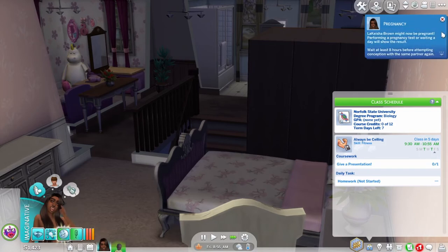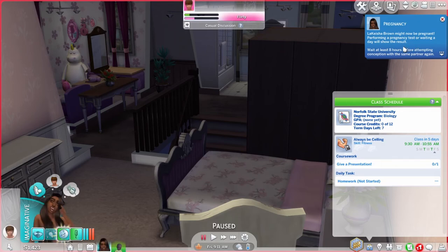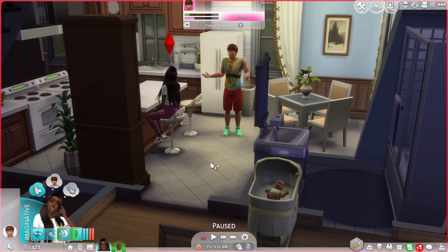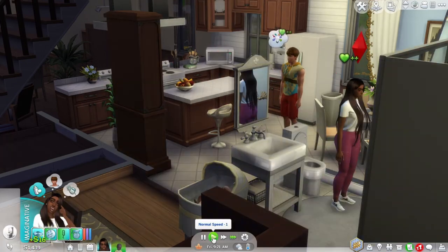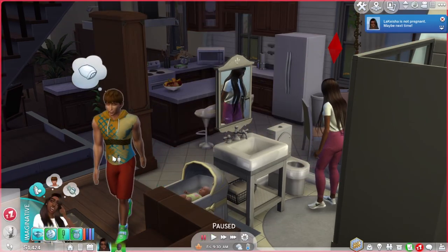So Lakeisha might now be pregnant. Performing a pregnancy test or waiting 8 hours will show results. Wait at least 8 hours before attempting conception with the same partner again. Okay, let's put some clothes on. Okay, so let us see if my girl's pregnant. She is not pregnant, bruh.